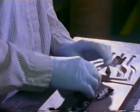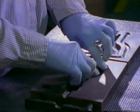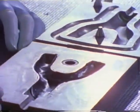This material needs to be hand laid up and placed into a mold or a tool and formed into the correct shape. This is so that the fibers that are within the structure at that point, or the laminate, can carry the loads. The direction of those fibers is very important.